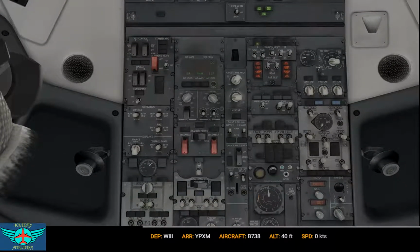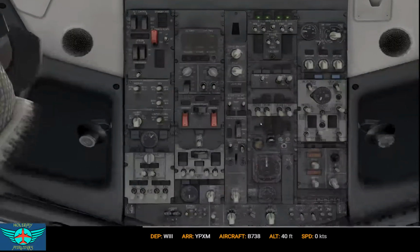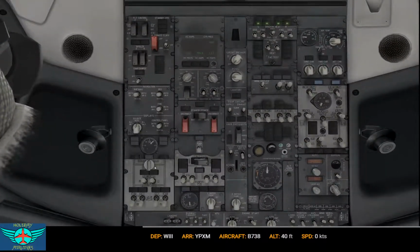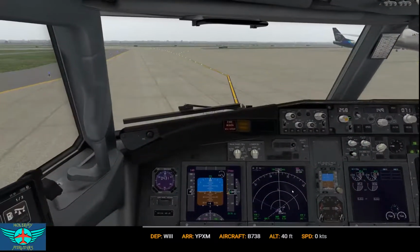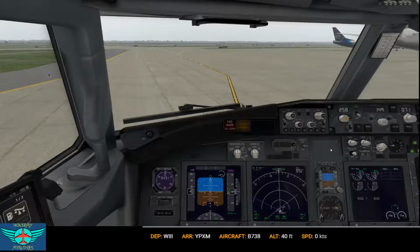Power looks good. We're going to go ahead and get all the window heat on, probe heat on. Clear to disconnect, thank you. 54.8, 54.9 on engine 1, 54.9 on engine 2. Looks good. Do a quick panel scan here. Everything's looking good. Looks like tow power is disconnected and the bypass pin has been removed.